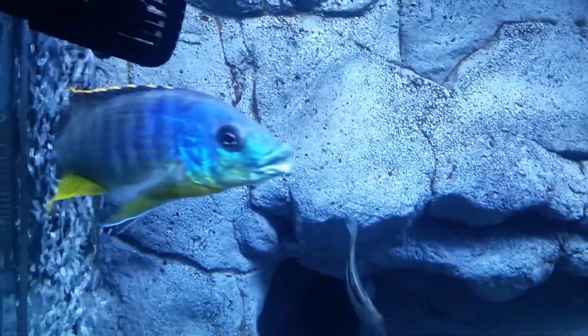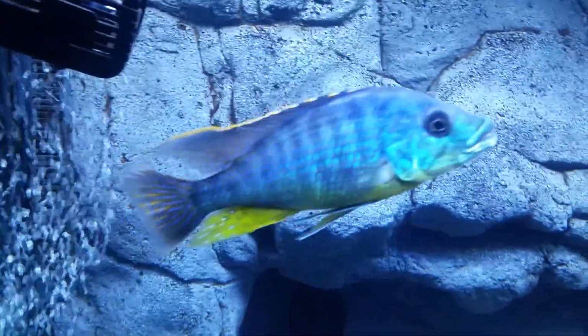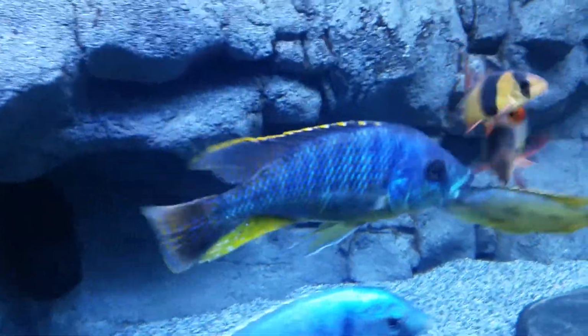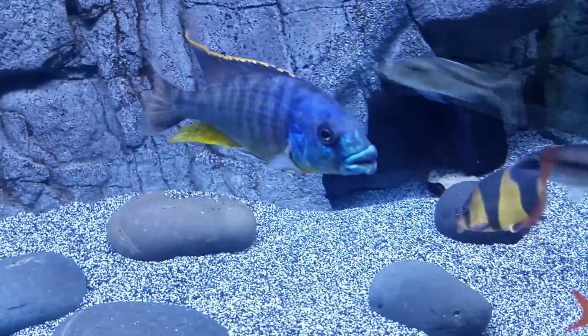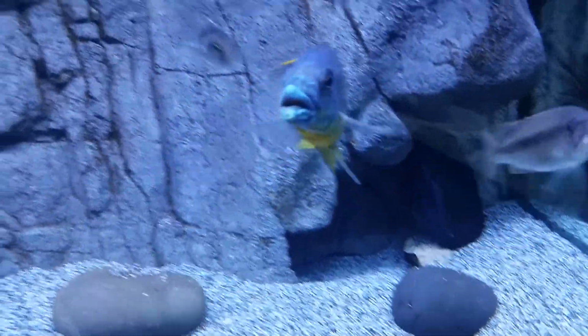Here's my wild-caught Hertae. I think probably the favorite fish that I have in here. Big fan of him. The clown loaches seem to try to get in every shot. They just follow my camera around. It's kind of annoying actually, but also kind of funny.